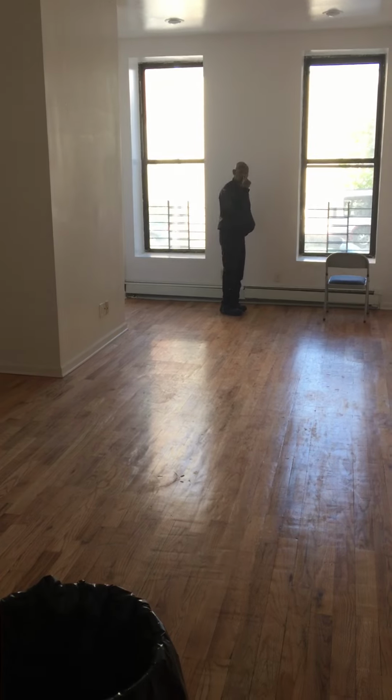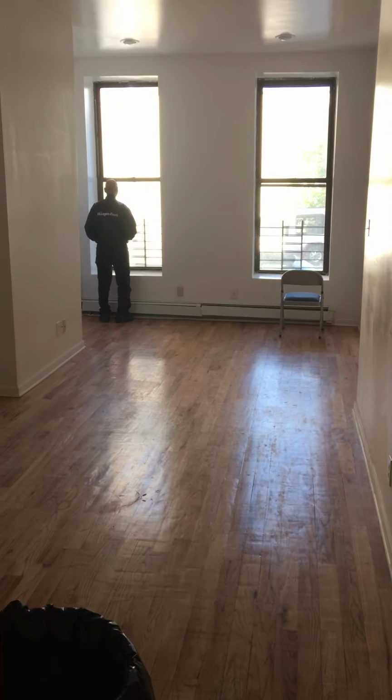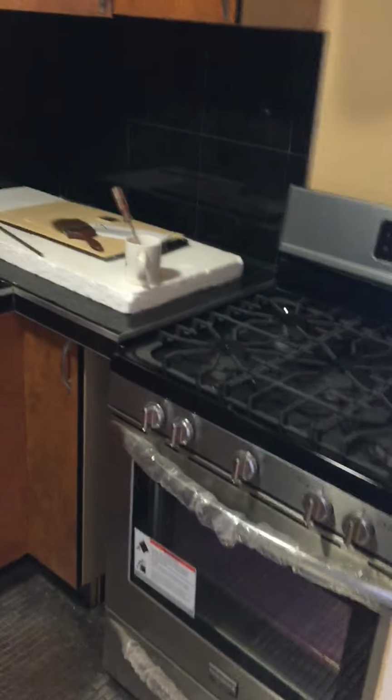All right, here we are, Clinton Hill, three-bedroom duplex. We got this jumbo area. It's about 23 feet by 10 and a half feet. Two big windows facing east. And then we got the kitchen with all new appliances, stainless steel fridge, stove, lots of cupboard space, cabinets, the whole nine.